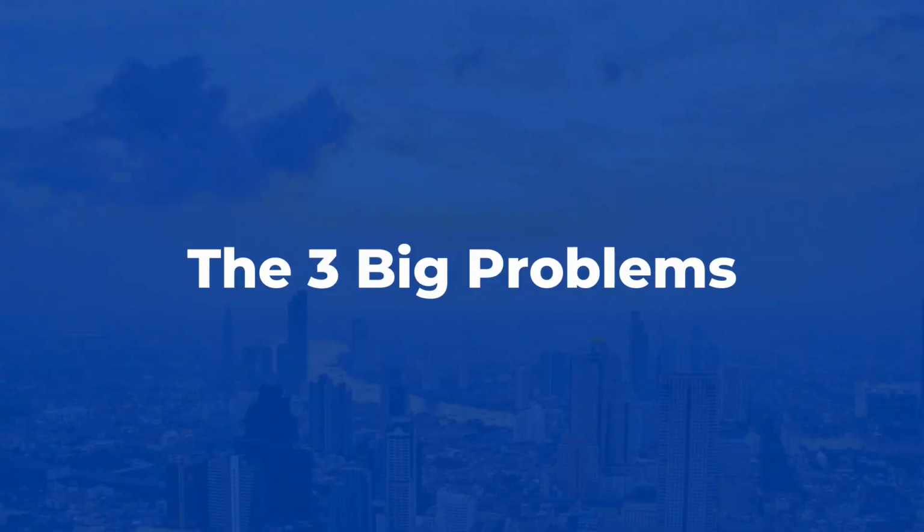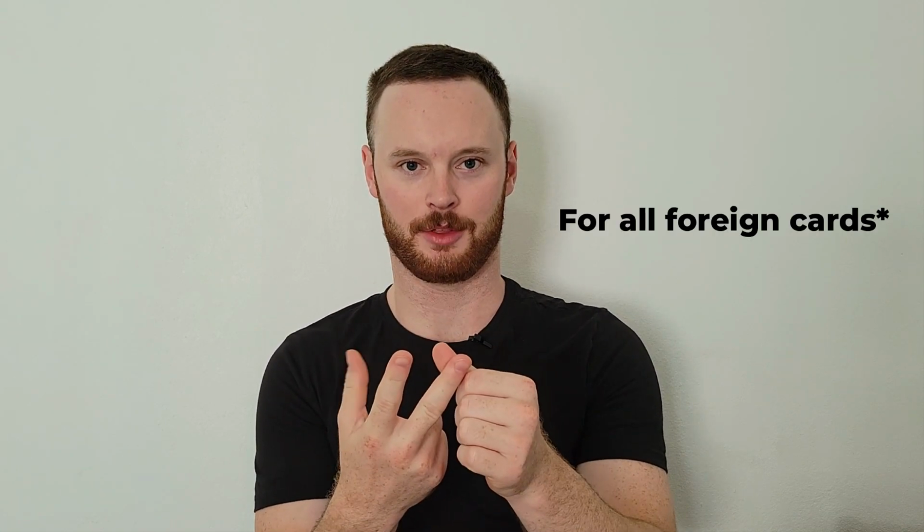So the three main problems for banking in Thailand as a foreigner is currency conversion fees, the 220 baht ATM withdrawal fee, and being cash reliant, because you really can't use tap and go payments or anything like that day to day. It's just too expensive. So we've got workarounds for all three of these things. We're going to go through them one by one in this video, and then I'm going to lay it out and make it really clear how this all works.